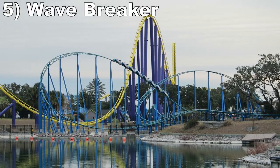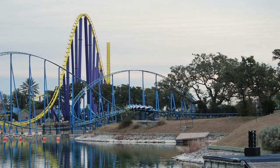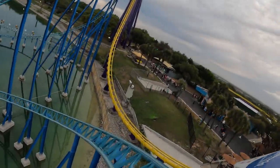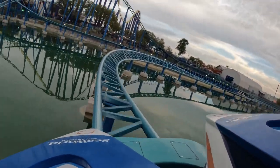Number 5, Wave Breaker. This Intamin Moto Coaster is in a brilliant location above the water. It is perfect for a jet ski theme. The tire drive launches have some yank to them. While this ride doesn't have any notable hills, the low turns have a bit of force to them, combined with the cool visual that you're skimming across the water. Check out my review for more on this ride if you're interested.